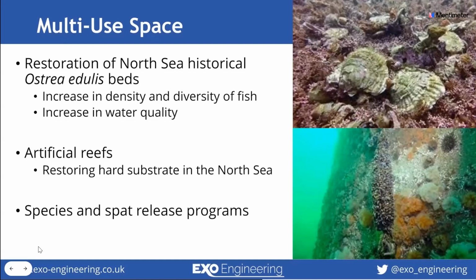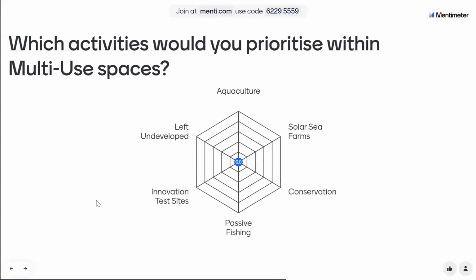Let's go to the next one. Let's see if you're still awake. What activities would you prioritize within multi-use spaces? Let's see if the spider web can form a little bit. If you've lost the slide on your Mentimeter, then it might help to refresh the page. And there's also sometimes a button that says go to slide. There we go.